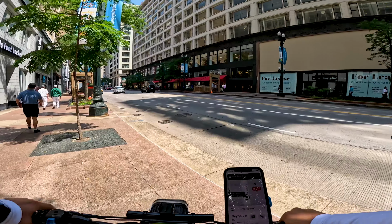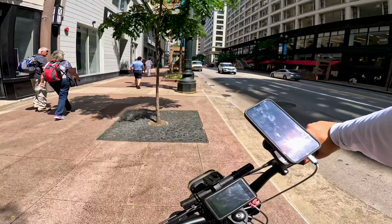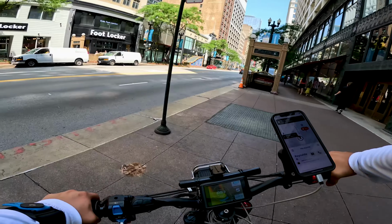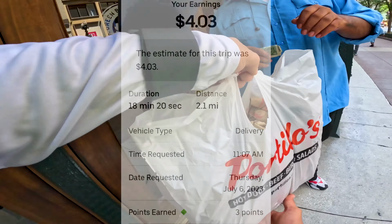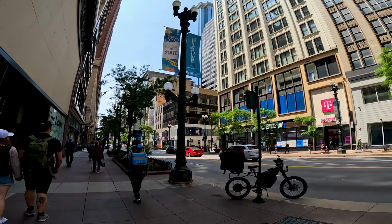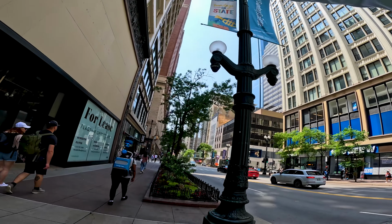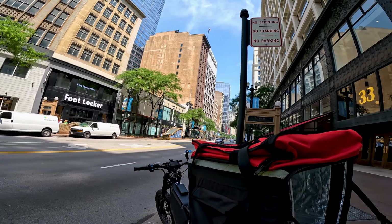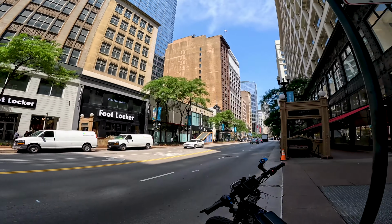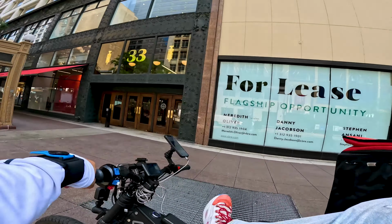Let's see, where am I at? Oh, it's on that side. Dadgummit, I gotta go around. Appreciate you. Thank you. Oh, Google Maps. All right, you guys, I got a tip. See what he gave me. $1, $2, $3, $4. Not bad. $4, guys. All right, got to go to Chick-fil-A. All right, 2 of 80 complete, you guys.